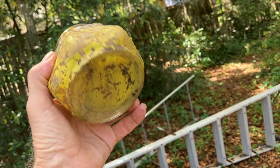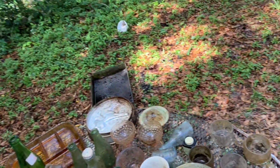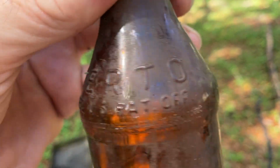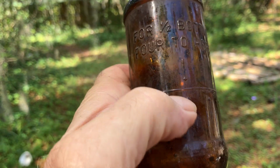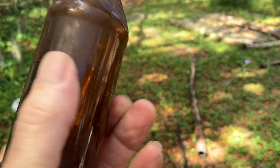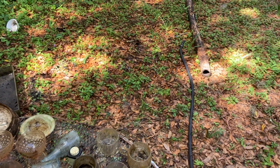There's some kind of citronella style candle. Here's a kind of beverage bottle. It's got vines and leaves embossed into it, but there's no name or maker mark on the bottom, so I don't know much about that. And I got a Certo, C-E-R-T-O bottle, patent pending, and it's actually designed to turn upside down. It says for half bottle, pour to here. So it must have been some kind of concentrate. And Certo, I'm pretty sure, maybe a gelatin product. Seems to me that I've heard the name Certo before.